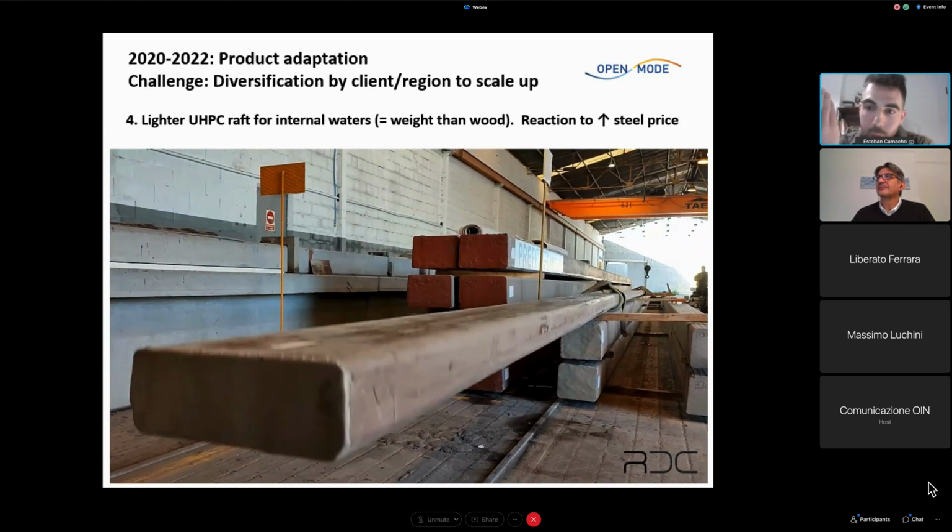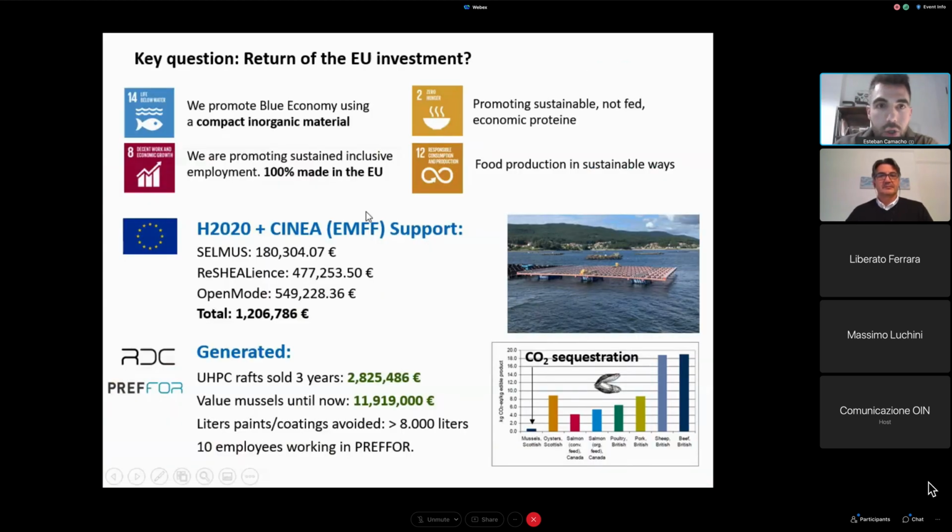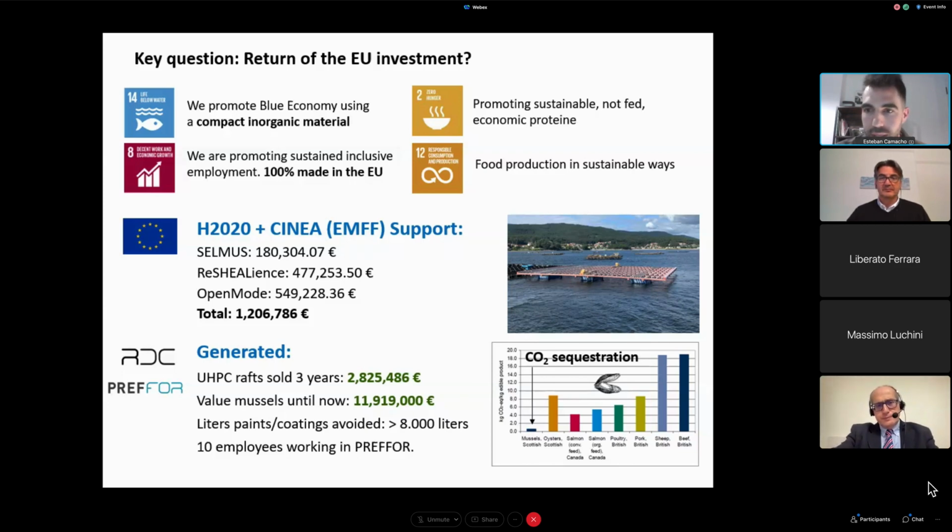Okay. So finally, to finish, here I am going to answer the key question about the return on the investment. Is it worth the money that the European Commission has invested in us? Well, the solution that I am showing is aligned with at least 4 Sustainable Development Goals. We are promoting the blue economy using a composite and inorganic material in the sea. We are promoting inclusive employment in the European Union because 100% of our product is manufactured in the European Union, with raw materials from the European Union.